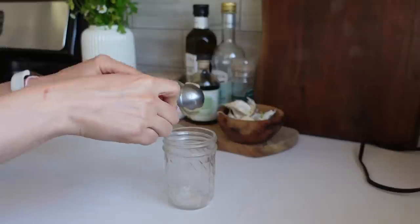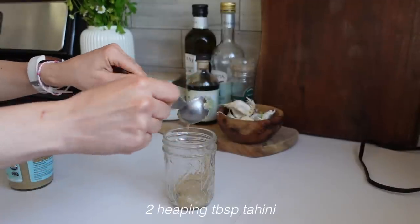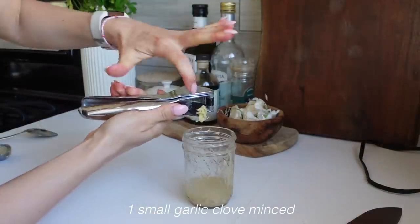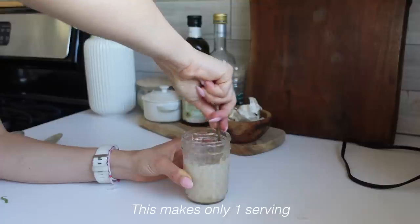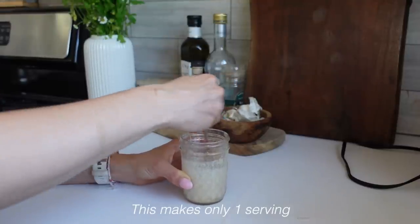For this first salad, I'm making a really simple tahini dressing. So I'm using 2 scoops of tahini, the juice of half a lemon, 1 small clove of garlic, minced, and 2 tablespoons of water. Then whisk all those ingredients together and it'll get nice and rich and creamy. And you can add a pinch of salt to this to taste.